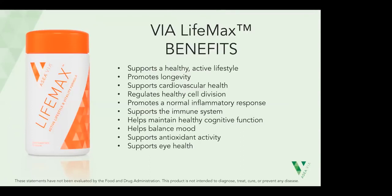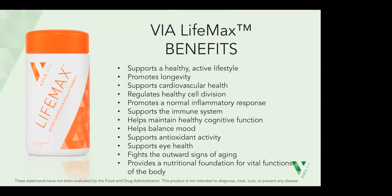So benefits of LifeMax, a long list. I think I counted 12. And you can see them here. Healthy, active lifestyle, first and foremost. This has nothing to do with athletic performance. This has to do with having the energy and the strength to do what you need to do every day and to feel good while you're doing it. Promotes longevity, supports cardiovascular health, regulates healthy cellular division. So this is one that I want to kind of call back when I want to talk a little bit about how this ties into redox, because we really tried to make sure that we had some cool materials here for the redox labor.